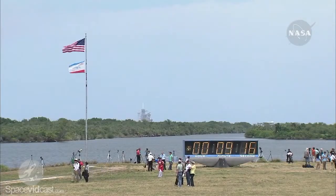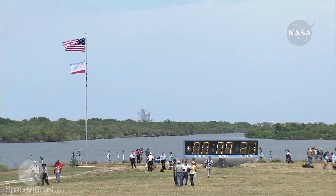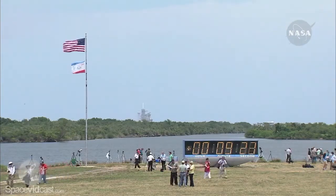Atlantis, Houston, nominal MECO, OMS 1 is not required. Houston, we copy, nominal MECO, OMS 1 not required.